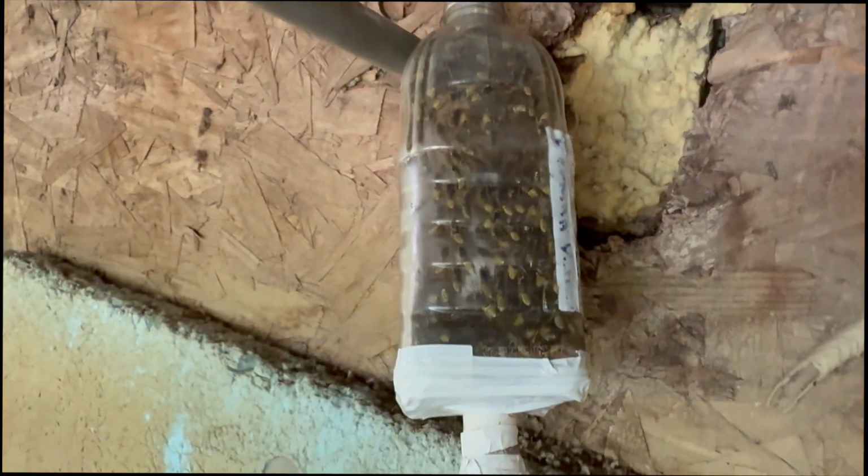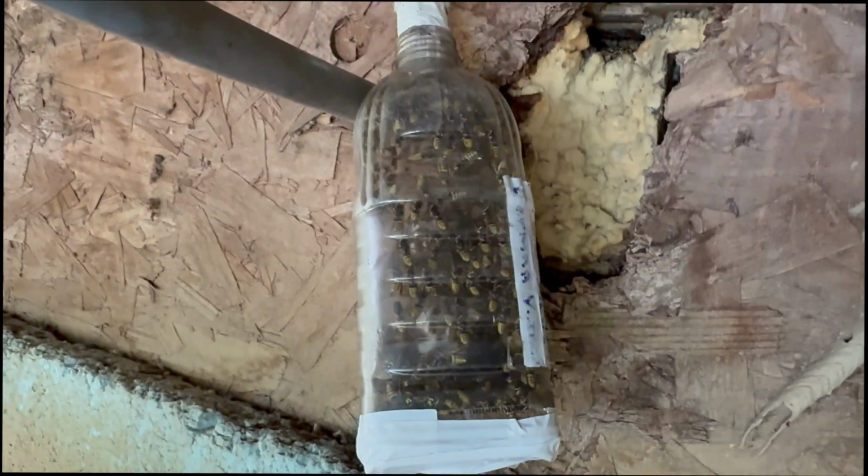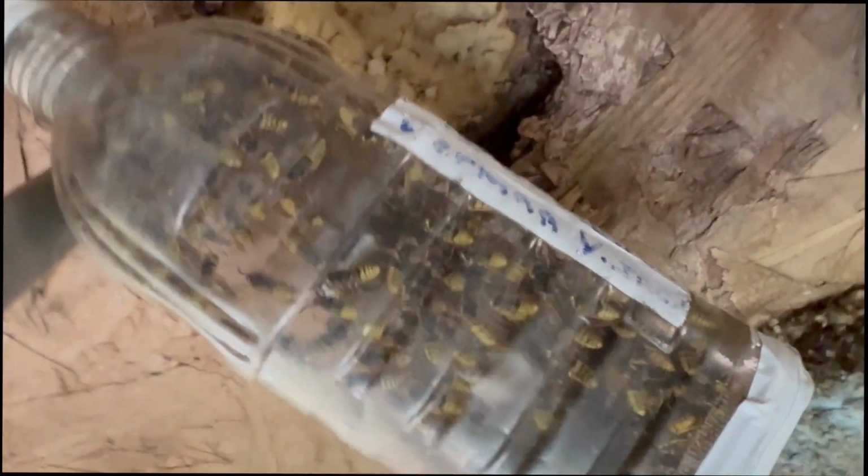The collection's going great. Very steady flow of hundreds and hundreds of wasps. And German Yellowjackets, which you see here, are Vespula germanica. They're some of the easiest to work with in this business because they are not super aggressive.